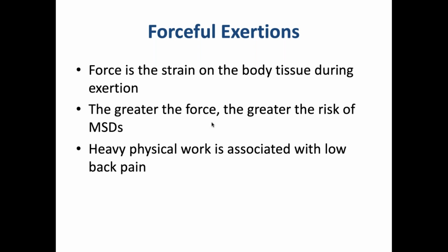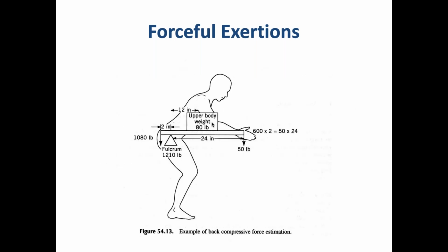So let that be a lesson to you, but we're going to talk about that. You want to handle loads in front of you. You don't want to handle them off at an angle. And when you do have to do that, you want to pick them up, walk, turn, and so on and so forth. You want to keep them in front of you. Personal experience on that one.